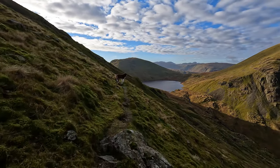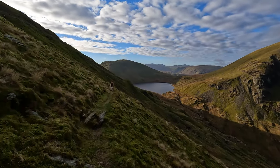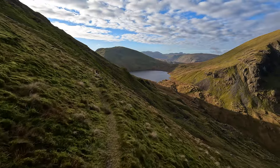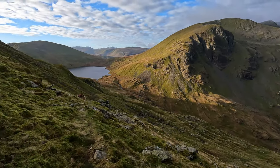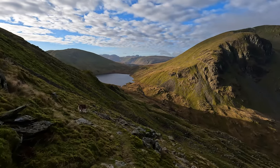It's a good traverse path, runs all the way to the tarn. It's not as steep as the one off the end of Fairfield, just nicely runs down, nice and slow. And then when we get past the tarn, we're going to head steep up that wall to the summit of Seat Sandal.